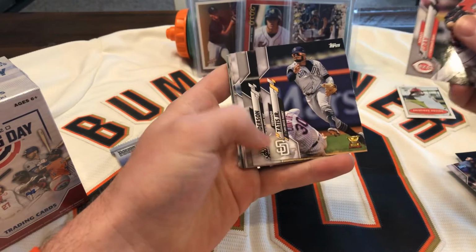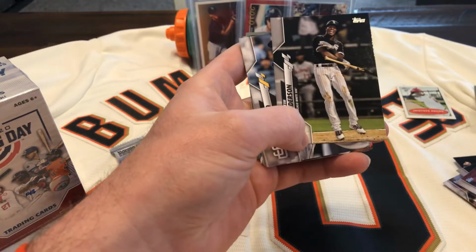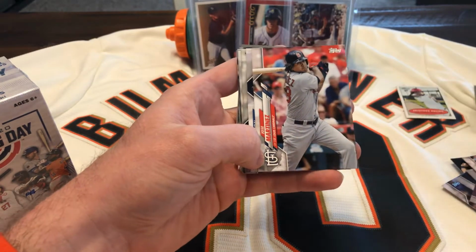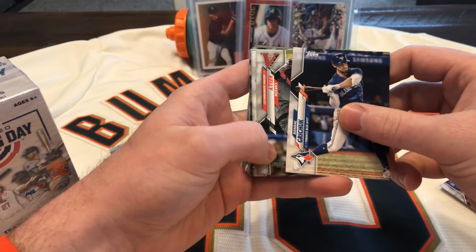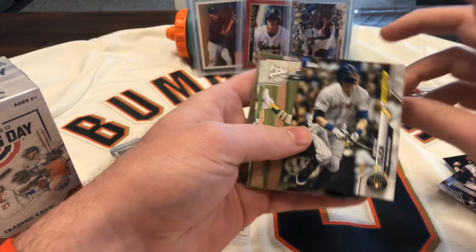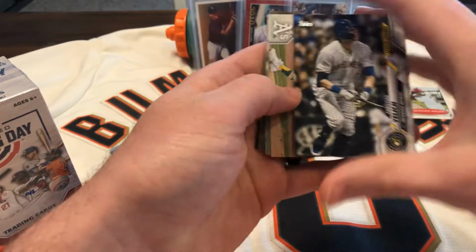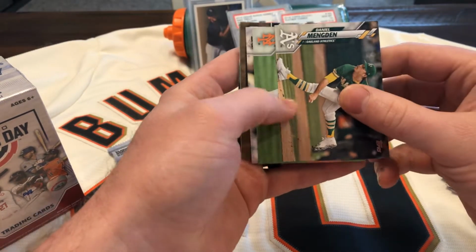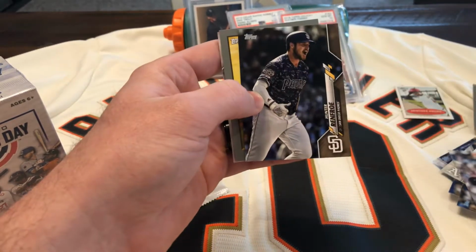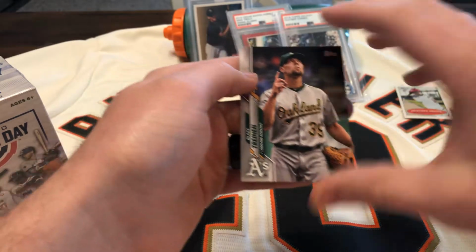Sonny Gray, Fernando Tatis. Tim Anderson, Manny Machado, Dwight Smith Jr., Jose Martinez, Randy Grichuk, Carson Kelly, Christian Yelich. Man, I'm after a Yelich rookie card. I want to pull one bad. Obviously not going to pull it in 2020, but I'm looking for it. Renfroe, Granke, Christian Vasquez, Blake Treinen.